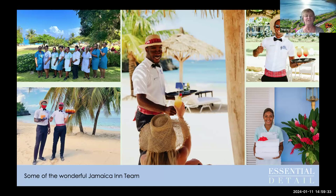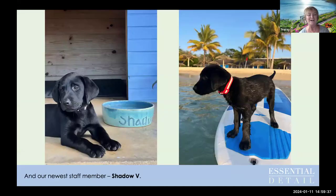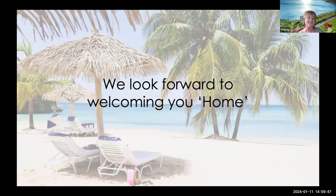We do have a new addition, and our newest addition is Shadow. She's learning very well to fit in. She's a little bit bigger than this now. We're waiting for some updated pictures on her growth, but she's a lovely addition to the hotel. So we really look forward to welcoming you to our home, as we call it.